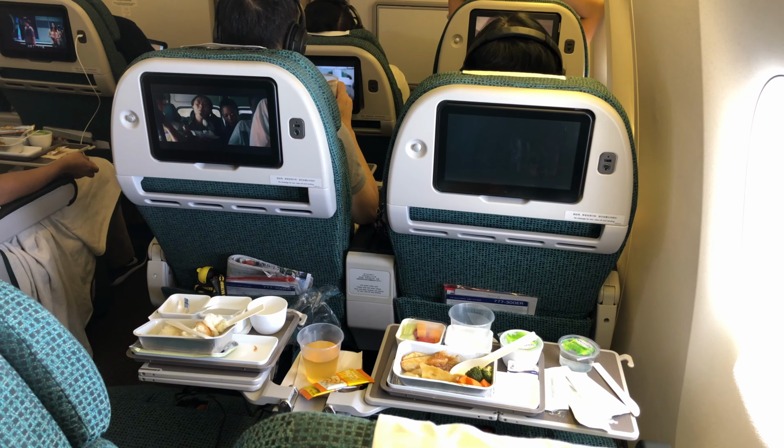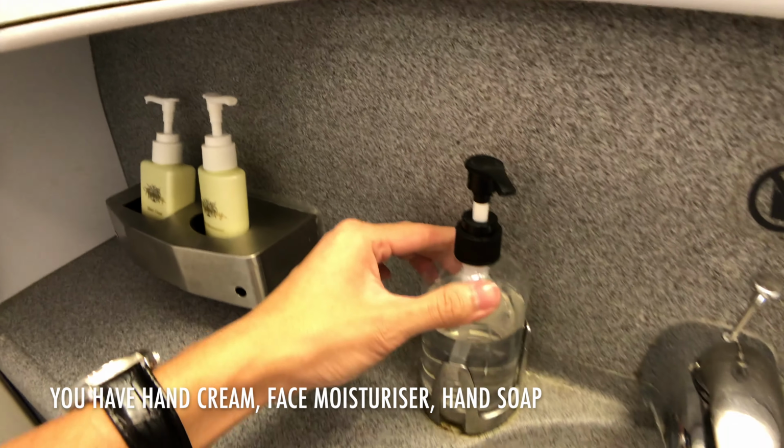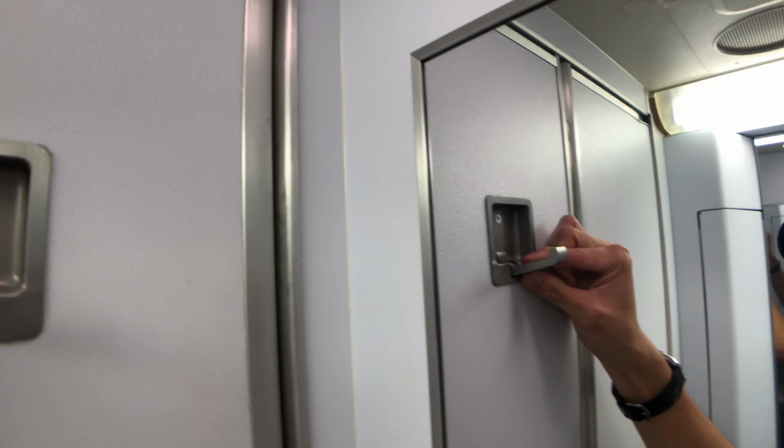Welcome on board Cathay Pacific Boeing 777-300ER Economy Class Lavatory Tour. The lavatory isn't very big, and you have to share it with economy class passengers if you're sitting at premium economy. You have hand cream and face moisturizer here, hand soap. You have a mirror at the back, and finally a coat hook, which is very cool.